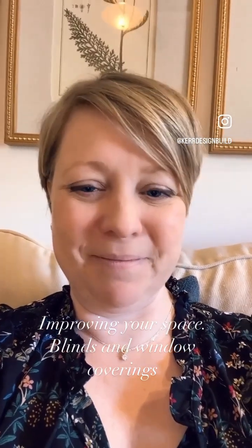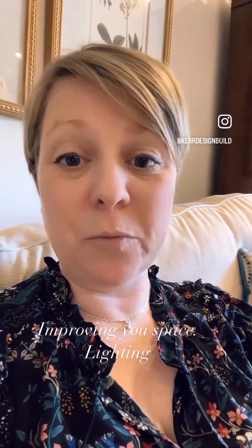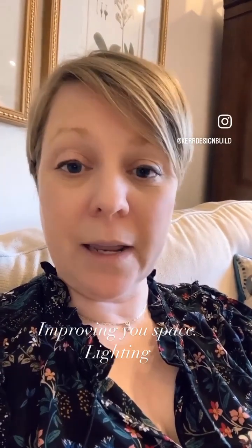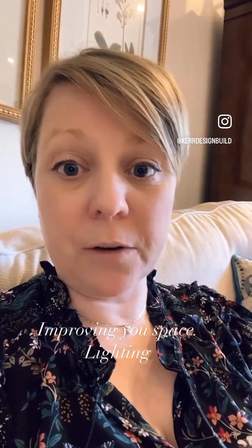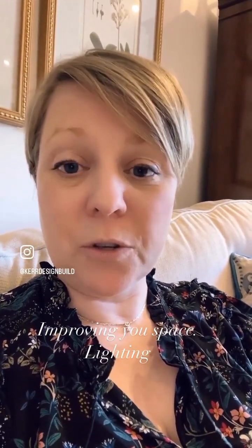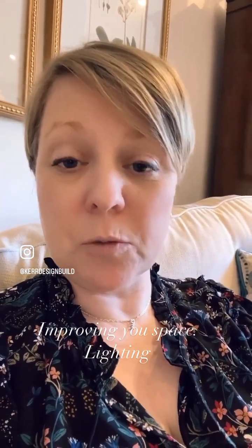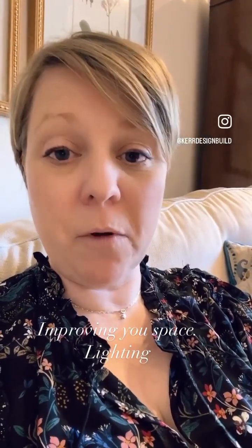For the last topic today in this series of improving your home with smaller things, I want to talk about lighting. So layers of lighting in your space is hugely important. Having pot lights and overhead lighting for day-to-day tasks, and task lighting is critical. In your kitchen, you want to make sure you have under cabinet lighting. You can do them as puck lights, which are just little small lights, or you can do strip lighting. It's a bit more of a modern look.